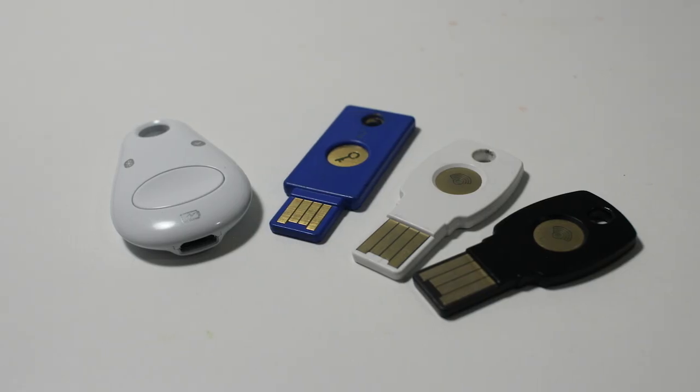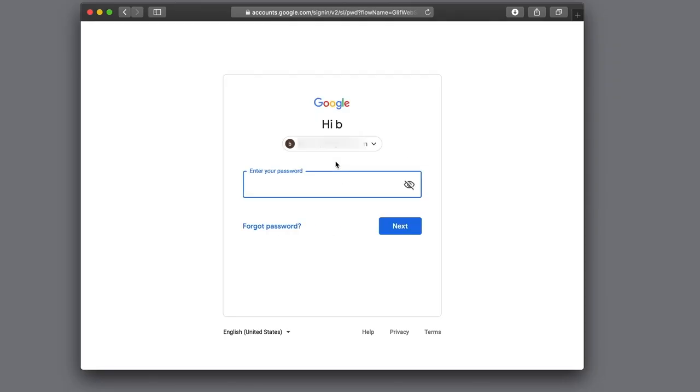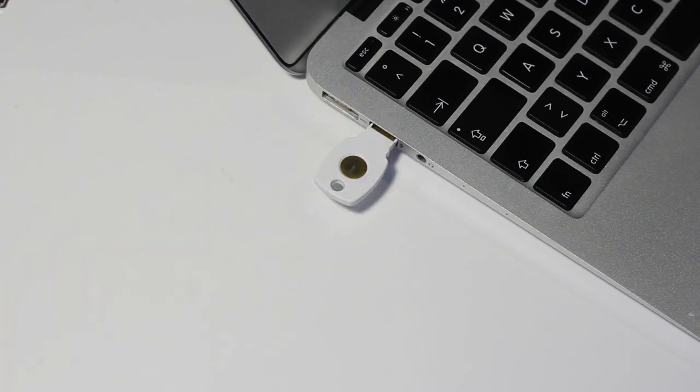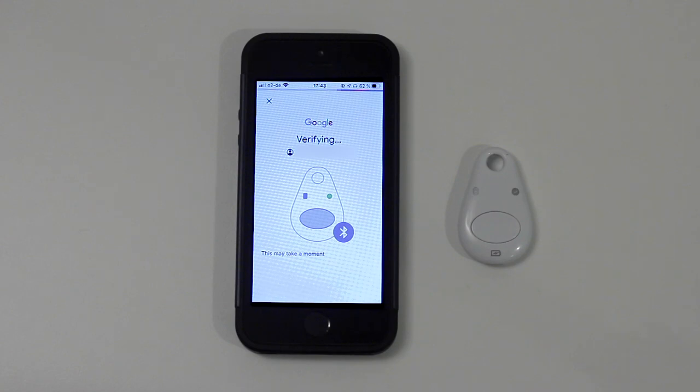So-called universal second factor, short U2F tokens, are to date the most secure form of two-factor authentication, and they look like this. Before I explain to you how they work in the background, let's have a look at how to use them. After you enter your username and password on a website, your browser will ask you to introduce a USB token into your computer, and then to press a button. That's it. Some tokens also work wirelessly and you have to put them on your phone in order to finish logging in.